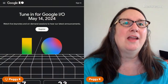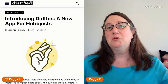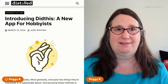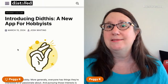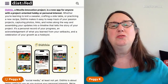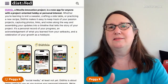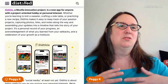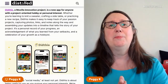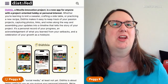So check that out. The other thing I wanted to mention is a new app from Mozilla. Mozilla is the parent company of Firefox, but they have a new app called Didthis. Didthis is aimed at hobbyists, as the headline says. And the idea is that you can use this to document a project. So you can keep track of the various steps you took, take notes, videos, photos, links, and it creates it into a timeline. It is private by default, but you can share this with other people you want. And there is a Didthis community you can share this with.